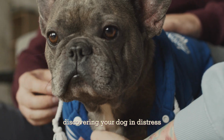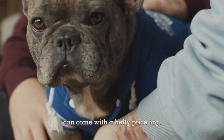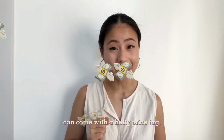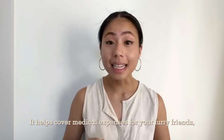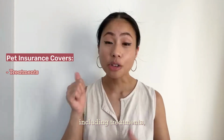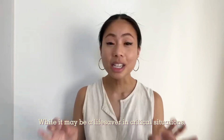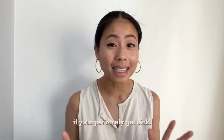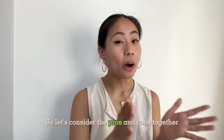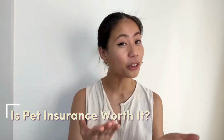Coming home, discovering your dog in distress after swallowing a sock and needing surgery can come with a hefty price tag. This is when pet insurance comes in handy. It helps cover medical expenses for your furry friends, including treatments, surgery, and prescriptions. While it may be a lifesaver in critical situations, it may not be as cost-effective if your pet rarely gets sick. So let's consider the pros and cons together and decide if pet insurance is really worth it for you.